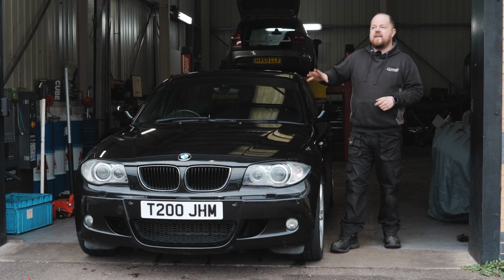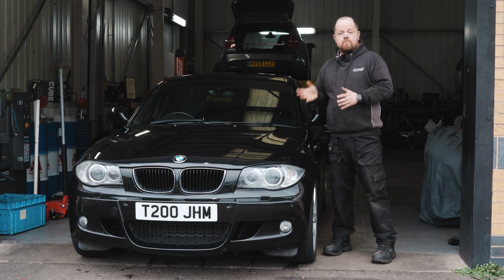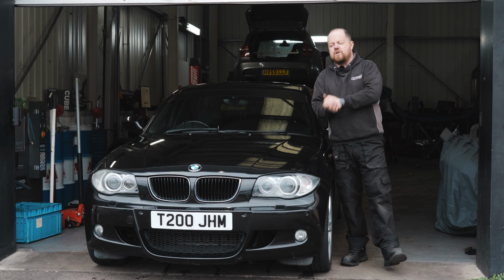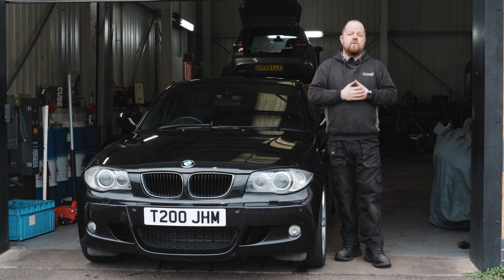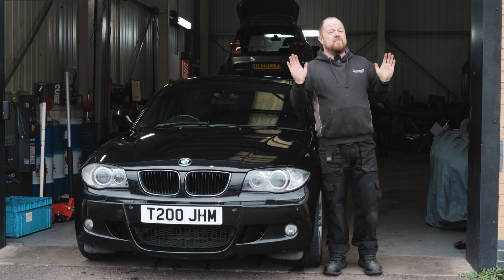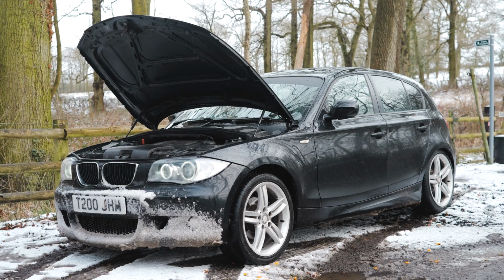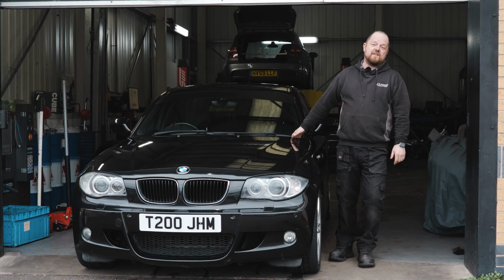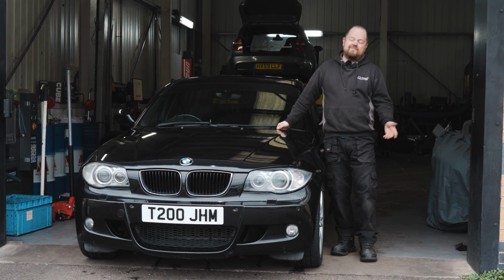Now, these have a self-adjusting clutch mechanism built into the pressure plate, and unfortunately with Joe's, it reached the end of that adjustment. I don't know whether he's racing around, whether he's trying to keep up with IMTY, I don't know what the problem is, but eventually it just went bang on him, side of the road. He had to give us a call. It's all very embarrassing. We had to tow it in.